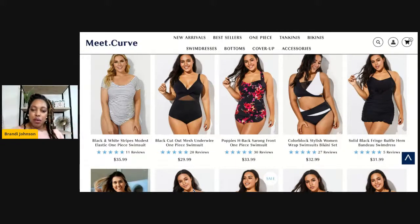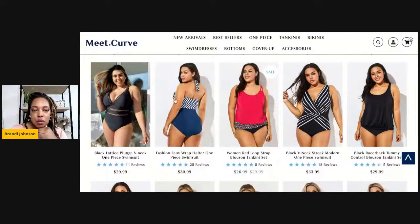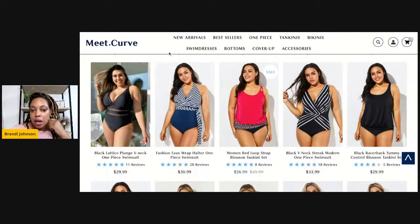And so if you do feel a little less confident about your body, having a lot of visual interest in a suit is a great way to remove a focal point from you, if that makes you uncomfortable, while still knowing that you look good. These wrap styles are super cute. Let's talk about color blocking.